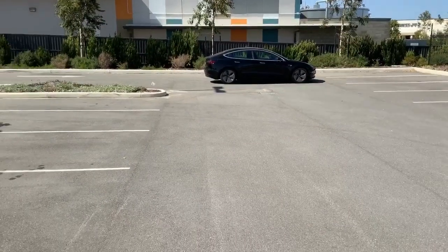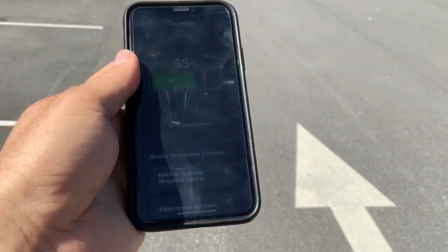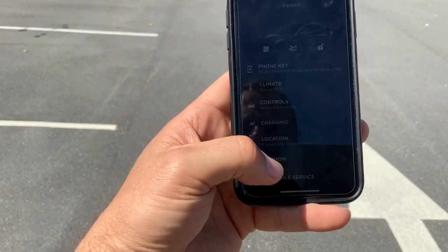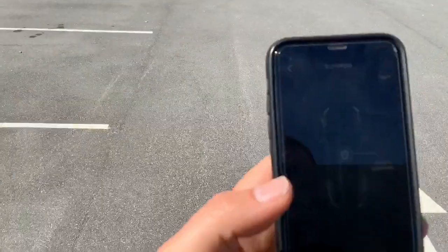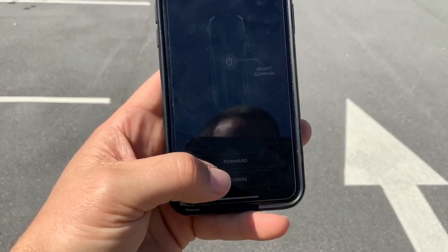So let's go. Let's find this quiet spot and show you what the car's capable of. Okay, as you can see, there's the car parked there again. Now, I'm hoping you can, that's the battery. Hoping you can see this crane. So I'm going to go into the summon menu. Now the reason why I've parked the car a little bit forward is because I want to show you the old summon first. So as you can see, it gives you either forward or reverse.